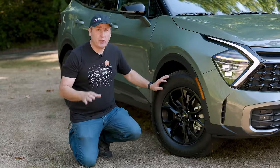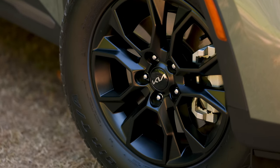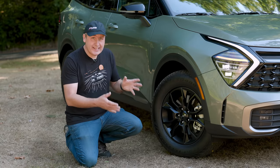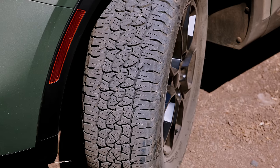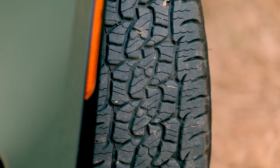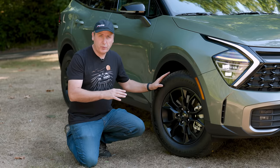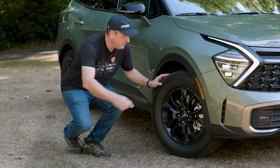The included tires here are the BFG Trail Terrain TAs, in a 235/65 R17 fitment, and they are, of course, wrapped around 17-inch wheels, and these are exclusive to the XPro. I have to say, the look is fantastic. Although, in my experience, the Trail Terrain TAs are a very mild all-terrain tire, which means that they're more comparable to, say, the Wild Peak Trails than they are the Wild Peak AT3Ws. In short, these will probably be good on gravel roads, but they may struggle in other situations. We'll test that later.